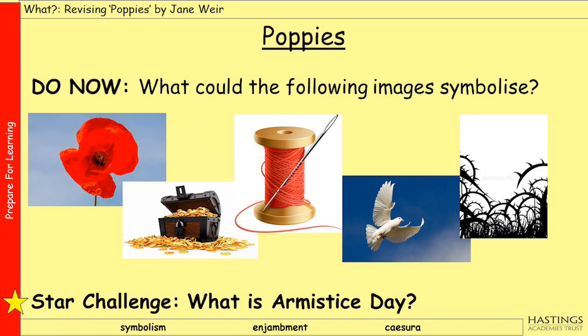For instance, a skull and crossbone could represent pirates, danger and death, but we know it doesn't represent holidays and sunshine, so make your guesses logical. Pause the video now.